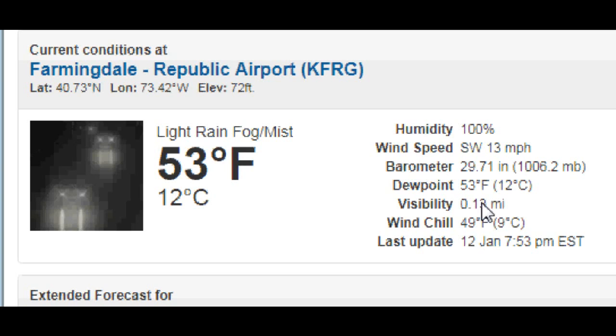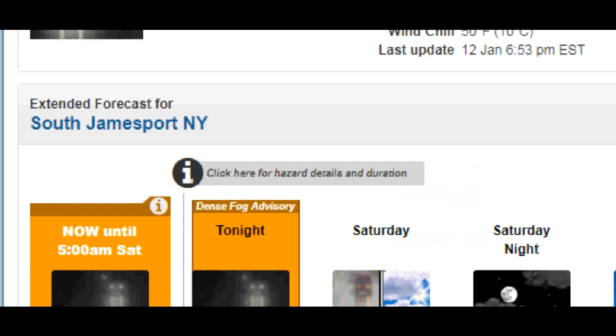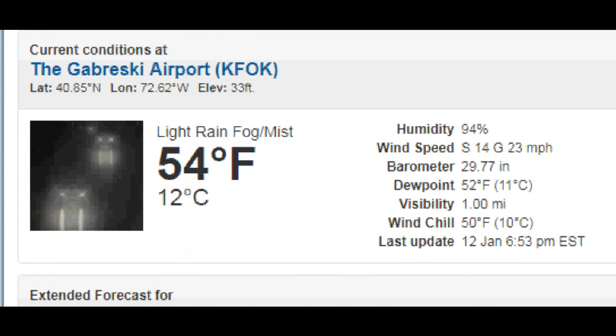So that's pretty impressive. So Farmingdale 53 and Gabreski Airport is at 54. So pretty much Long Island is in the mid-50s. Look at that dew point, 52. That's very high. It's humid out there. It actually is humid, believe it or not, which is crazy.